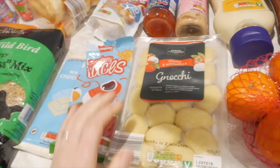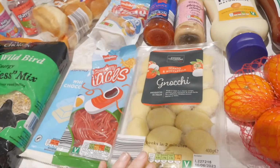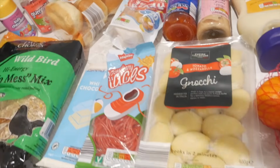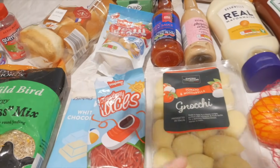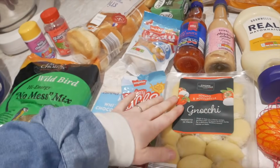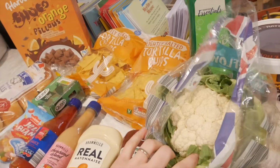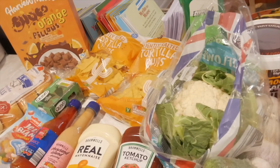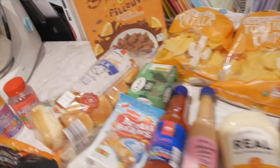Some gnocchi, it's tomato and mozzarella gnocchi, and it's just, again, something new for the boys to try. Every week I'm trying to get them to try something that's a bit different for them, although it's maybe quite basic for most people. It's gnocchi for food this week, cauliflower for vegetable. Like, we eat cauliflower, but getting my eldest to eat it doesn't always happen. And then I've also got kiwi in the fridge. That's the new fruit they're trying this week.